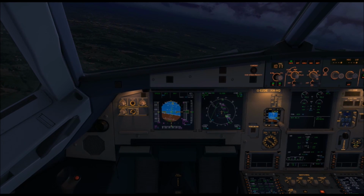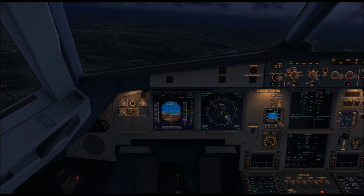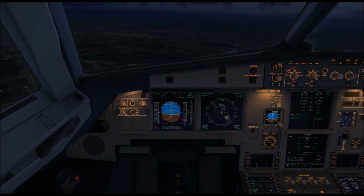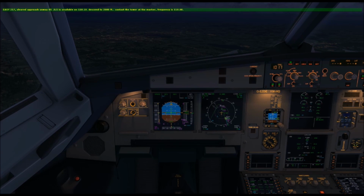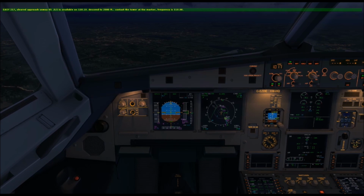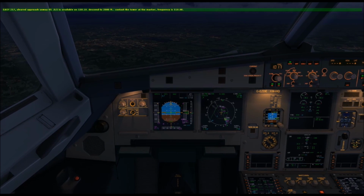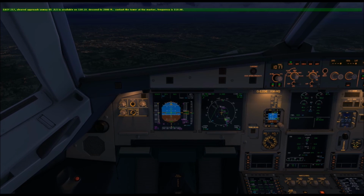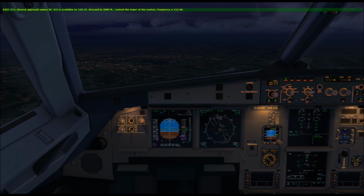Speed 485, turn right into 090, downwind. Head east, speed 485. EZY217, clear to intercept runway 05. ILS is available on 110.1, descent to 2000. Report tower at the marker. Frequency is 118.8. Cleared runway 05. Descending to 2000, tower at the marker, 118.8, EZY217.